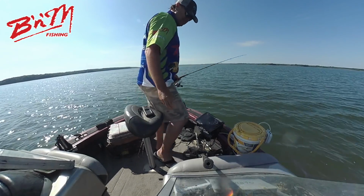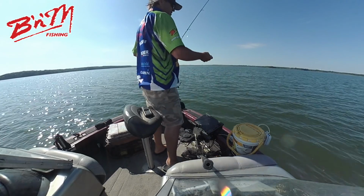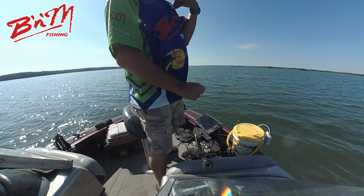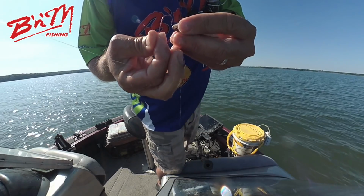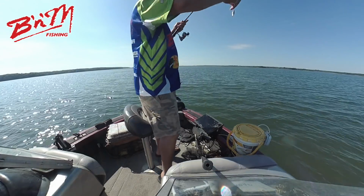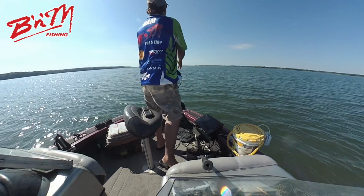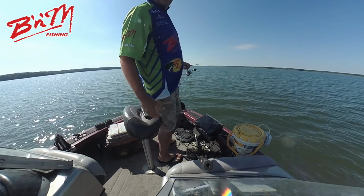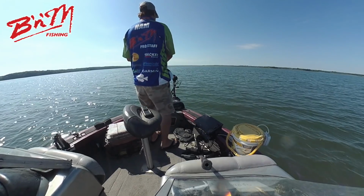Cast my minnow out. I like to take these minnows and hook them so lightly right through the lips. This is a dead one. But just as lightly as possible. That way they kick and wiggle. But there's so many fish down here, and they're hitting so ferociously, I don't see us having a problem catching a crappie with the dead minnow.